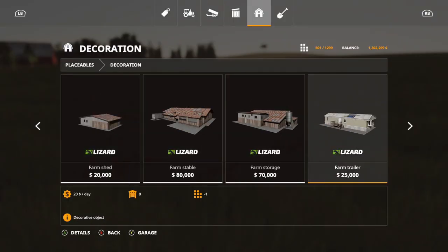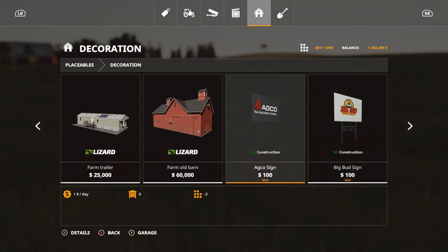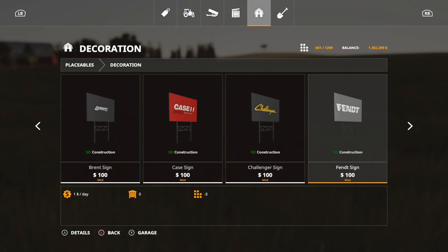Decoration. And if we go right there, there we go right there. This is the brand yard signs, which is 3 slots. Looks like $100 a piece. We got the Echo, Big Bud, Brent, Case, Challenger, Fence, Great Plains, JCB, John Deere, Lizard, MF, New Holland, Pioneer, Ursus, Wilson. Geez, a lot of them.